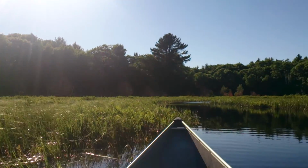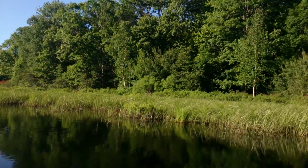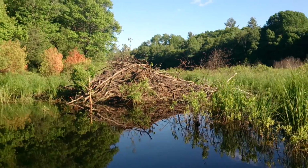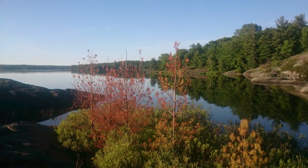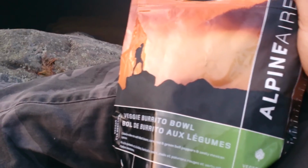Canoeing the Blackstone Harbor marsh right now. Beaver dam. Here's where I've set up the tent for the night, overlooking this beautiful area. Just having the veggie burrito bowl here. Pretty tasty once again. Boil water, pour it in, wait a few minutes, eat.